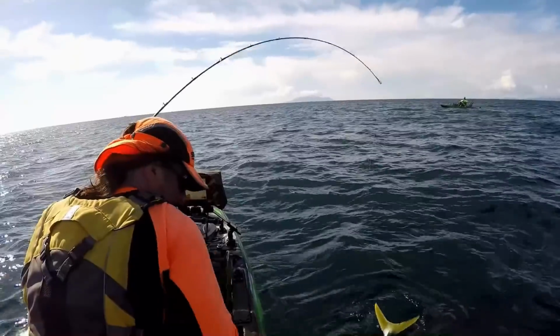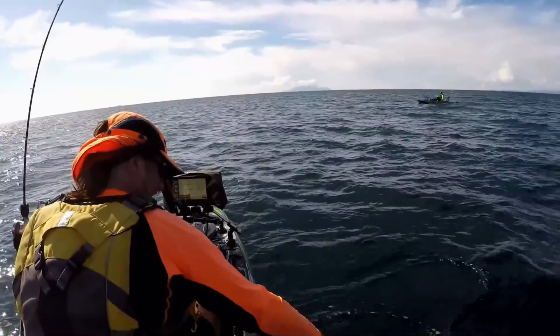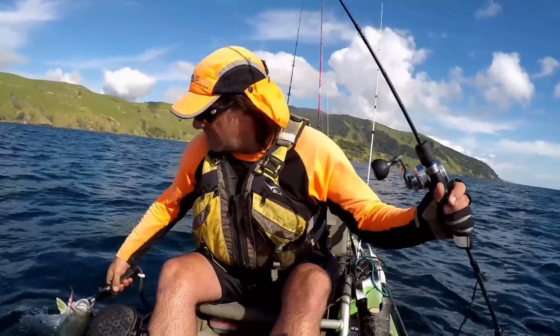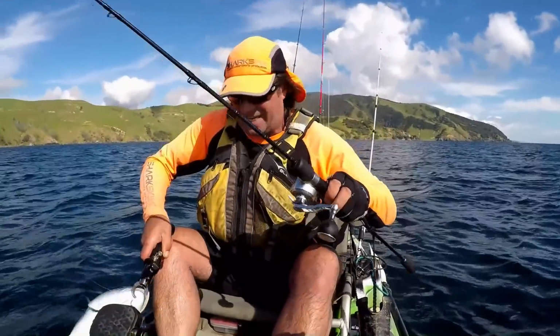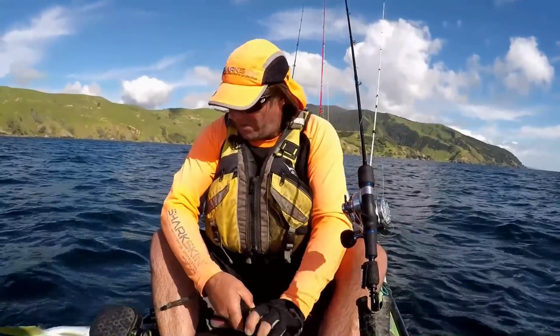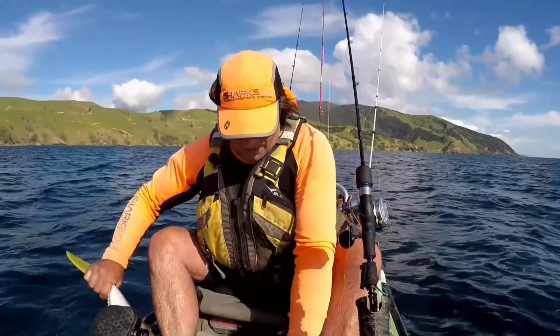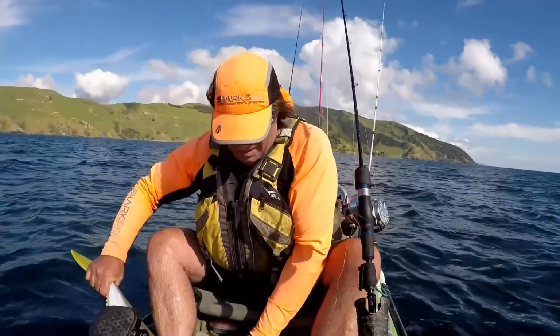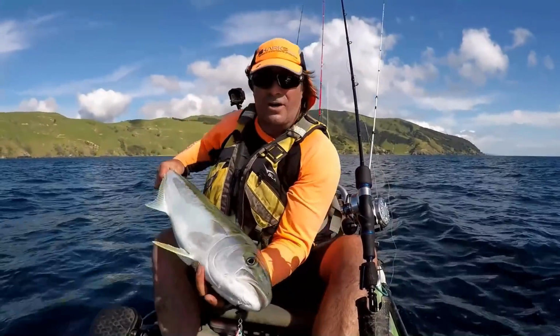Oh, man, he's not happy. And you'd expect him not to be, but yeah, great fish. Here we go. Woo! He's going to thrash around when I get him on board, so always that drag off. And there we go. It's a legal kingy. It's not a huge kingfish by any standards, but still, what a great fight on the light tackle.